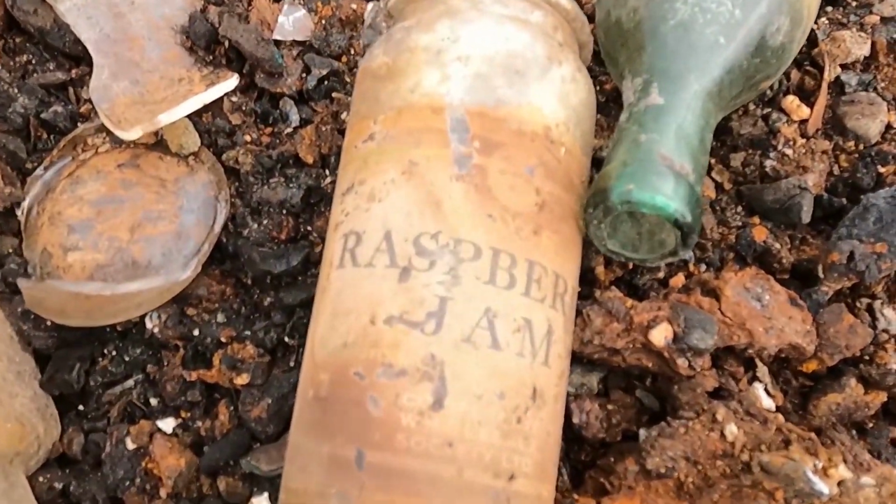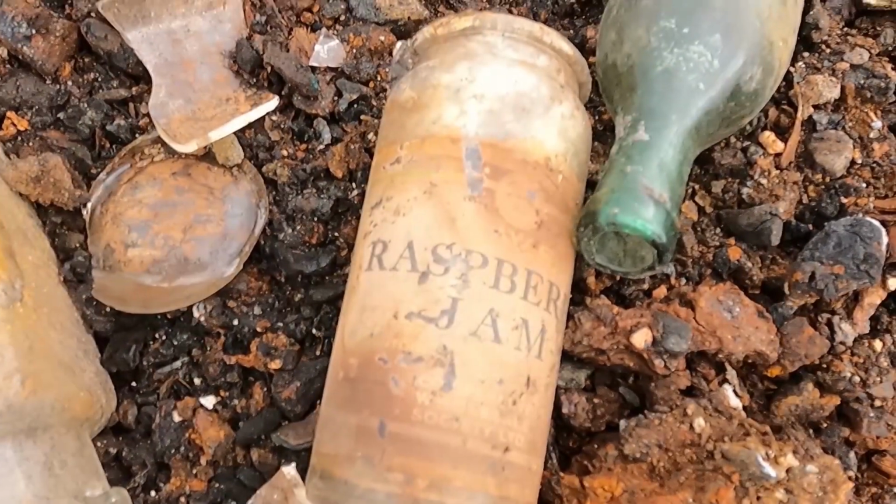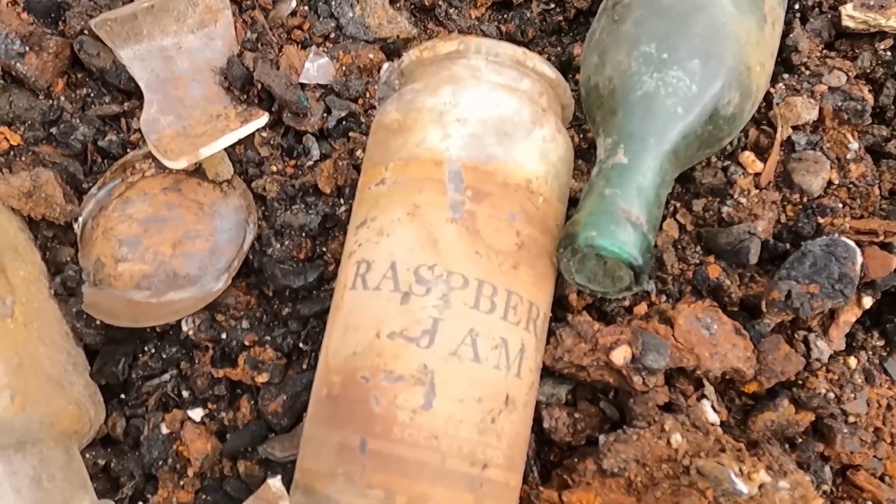Anyone fancy some raspberry jam on their toast? There it is, folks. I don't know what the jam is like, but the label's looking good.